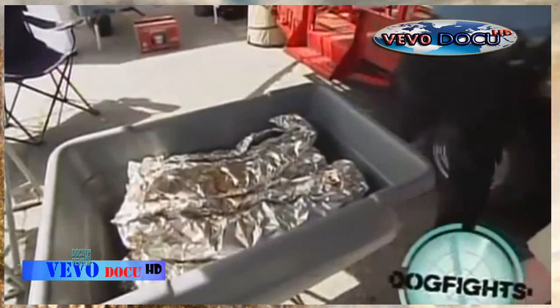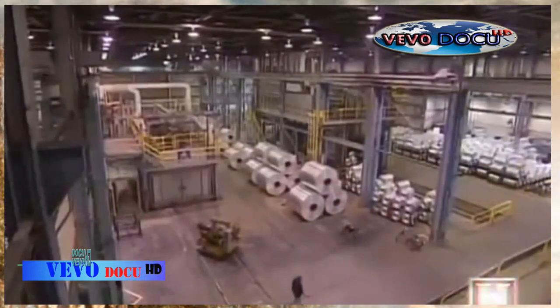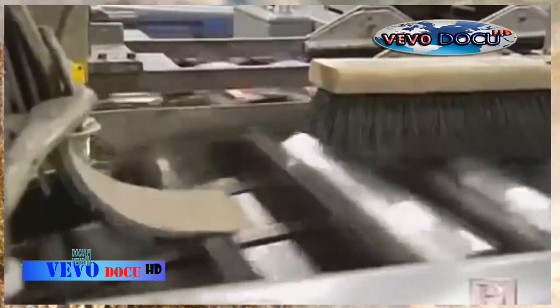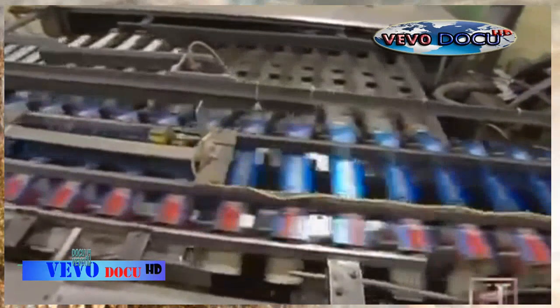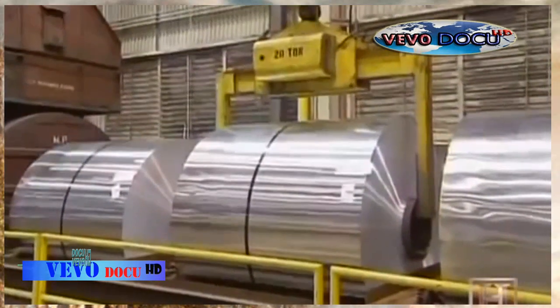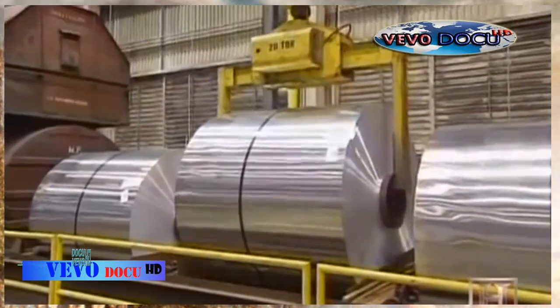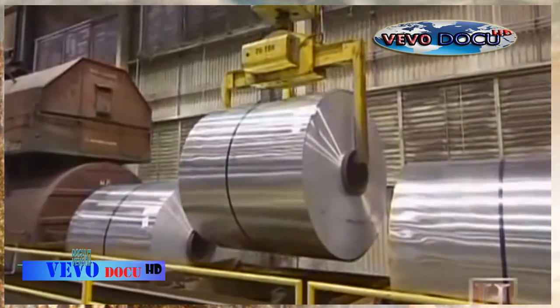But how does it get so thin? And why is it shiny on one side and dull on the other? The Reynolds factory in Richmond, Virginia, maker of 340,000 pounds of aluminum foil every day, holds the answers. The aluminum arrives by rail car as massive 32,000-pound coils.